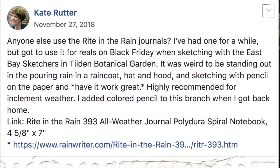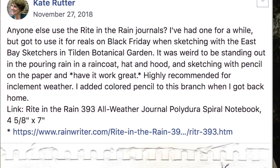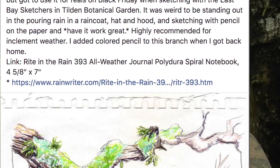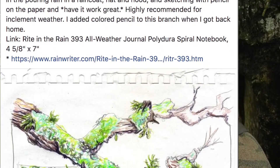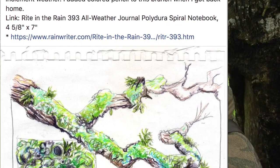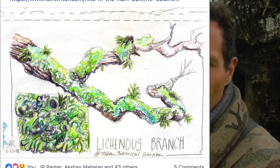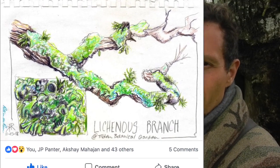Another option for nature journaling in the rain is to go amphibious with your paper. Kate Rudder from the Nature Journal Club Facebook page showed how the Write in the Rain journal paper can be used with colored pencils in full-on rain. Look at this awesome branch that she drew during a downpour.